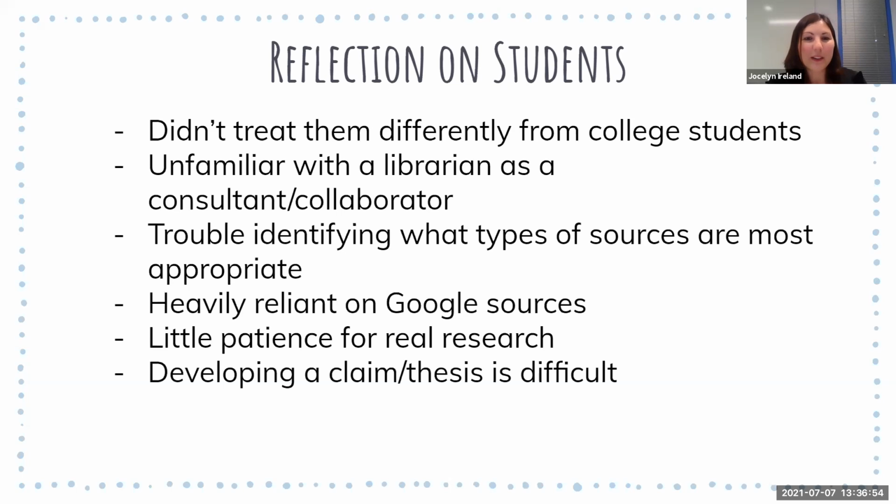And again, not unexpected, but developing a claim and a thesis was incredibly difficult. And it's something I remember as a student too. I feel like what they want to do is write a paper all about X, Y, Z. So I'm going to write all about this, when they should be doing something more targeted and defending an argument, defending a claim. So that's just different for them.